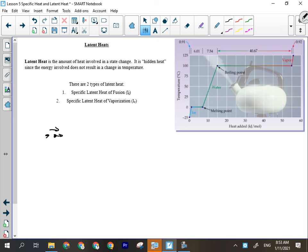They can move around each other, all those kinds of things. And if we continue to heat it, not only do the particles move faster, but once we get to the boiling point of that material, they'll move farther apart again. And now they'll become a gas.